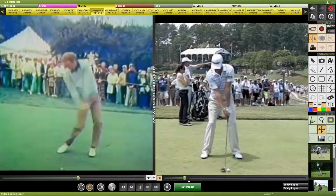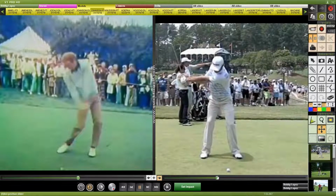Let's look at Dustin Johnson. What does he do with his knees? God, I don't like the way he takes it back.